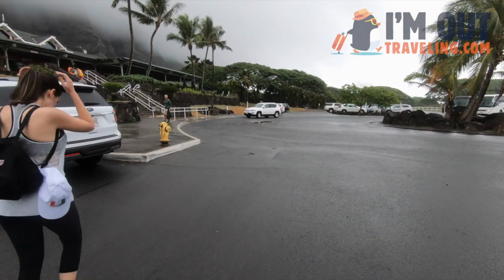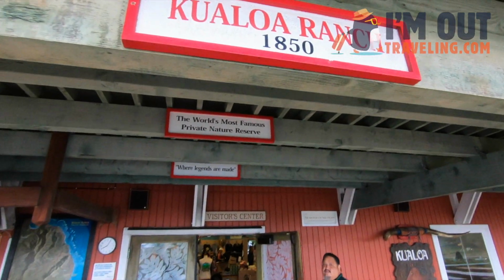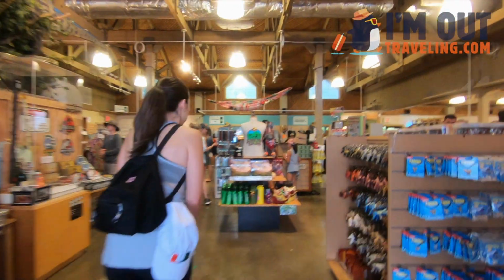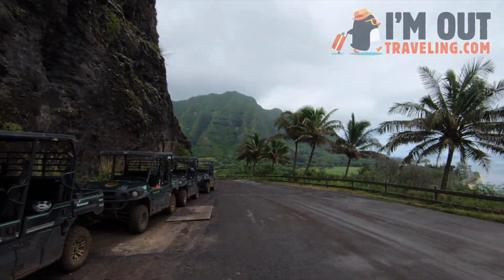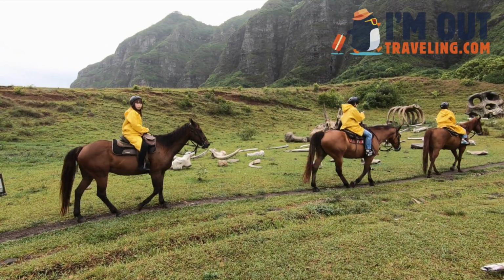The first option, which is the one we took, was to take a VIP tour, which was pretty much an air-conditioned shuttle that takes you around the park and shows you all the different places where all the movie sites were filmed. The second option is pretty much a shuttle with no air conditioning. The third option is going by ATV, which if we had to do it again, I'd probably select the ATV. And lastly, the fourth option would be going horseback riding.